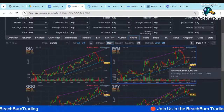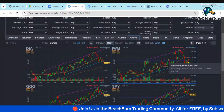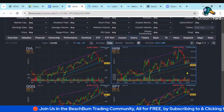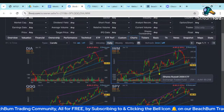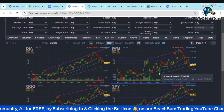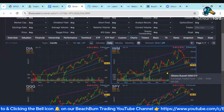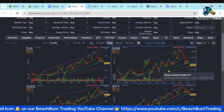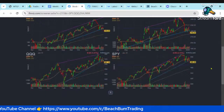IWM, again, tested the 200-day moving average, did get some support, but it's also below its channel. Again, we'll talk about why there's a lot of potential downside in the Russell small caps due to these higher bond yields, higher interest rates. And it's got quite a bit of room down to test its pre-election or the September low.